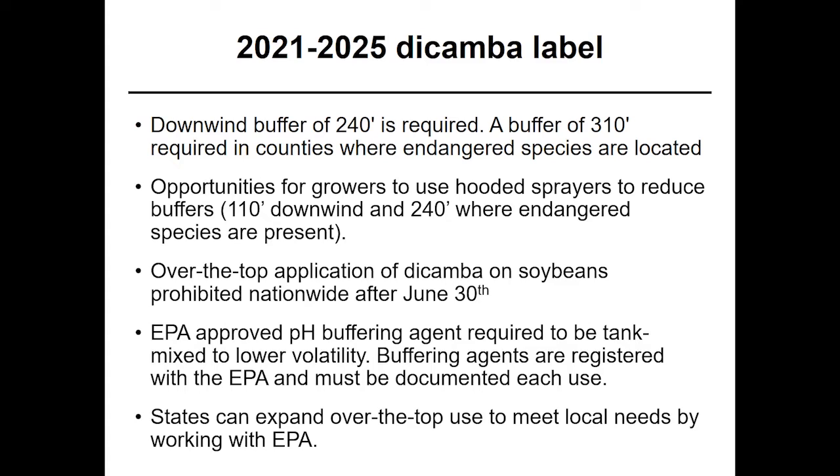Another change that happened is that the EPA is going to allow the states to expand the use of those dicamba products by working with the EPA, but they cannot use the 24C section of the label to restrict dicamba regulations any more than they already are. Last year, the Office of Indiana State Chemist used the 24C section of the label to set up the June 20th cutoff date. They can no longer use the 24C for that purpose anymore.